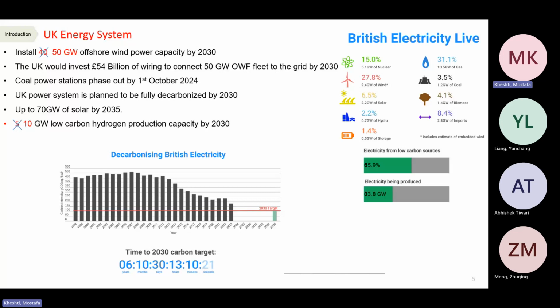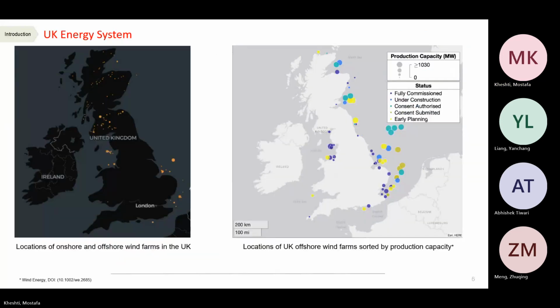Previously, the government had different numbers, but in April this year, they raised their ambition. I left those previous marks to show that we are transitioning to different norms in the UK. Next year, we could see different numbers. So where are the wind turbines and wind farms located? We see the onshore and offshore wind farms mostly in Scotland and also in the sea. The newer consented wind farms are getting further and further away from the coast, so there will be a lot of HVDC connections as well.